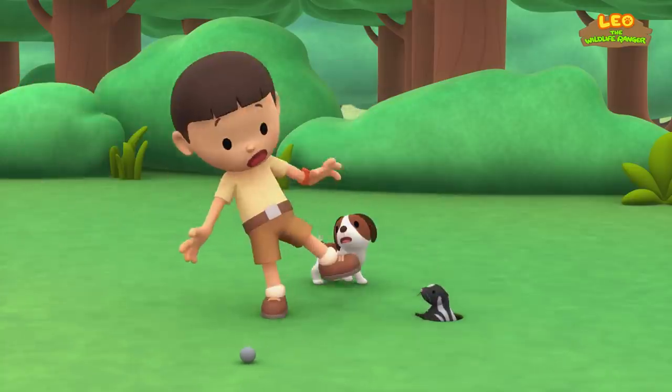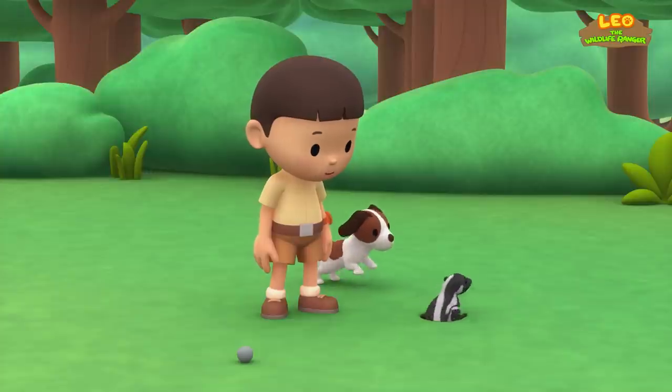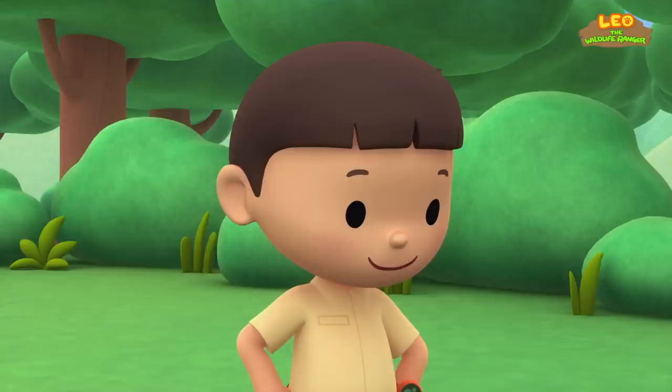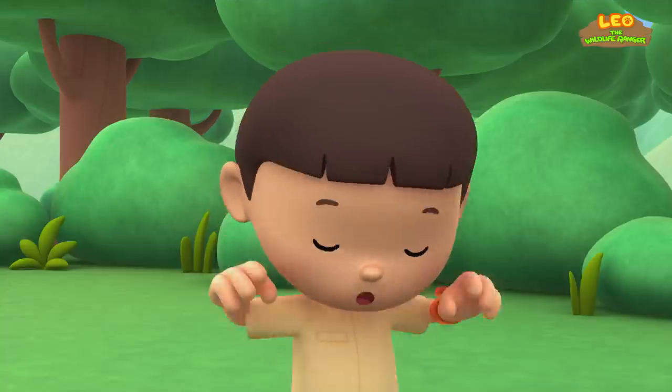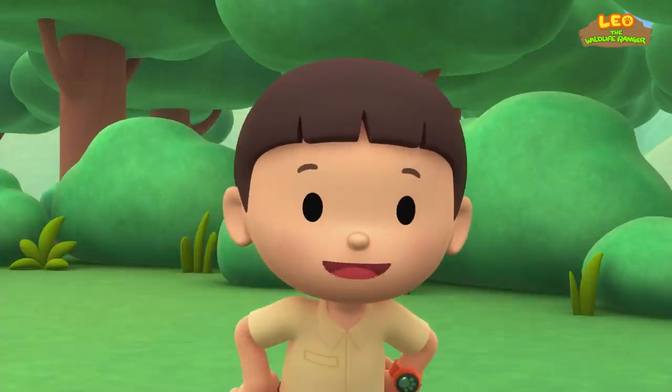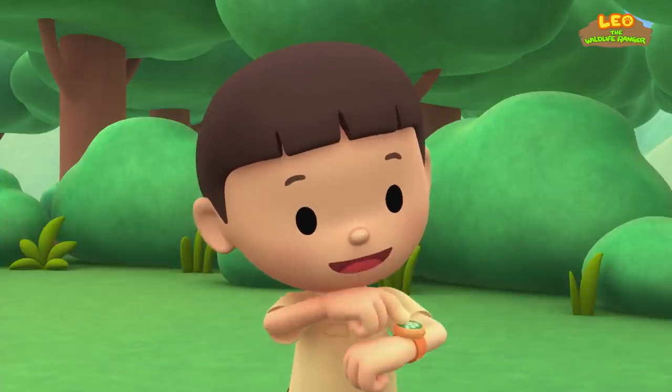What's this? You brought my golf ball back. Thanks. What animal is this? You know what we should do? Let's take a photo and send it to my sister, Katie. She is also a junior ranger.